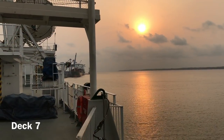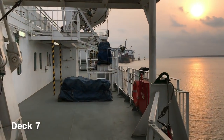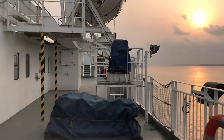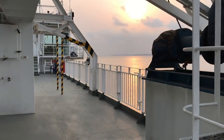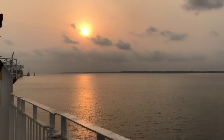So we are now on deck 7, starboard side, heading toward the bow of the ship. Cameroon has some of the most beautiful sunsets, and so a lot of people like to come up here in the evenings to eat their meal or to just hang out. It's a beautiful space up here to just get away from all the busyness and loudness that can be inside the ship, it seems like, all the time. So this is a great area. Oh, look at that sunset.